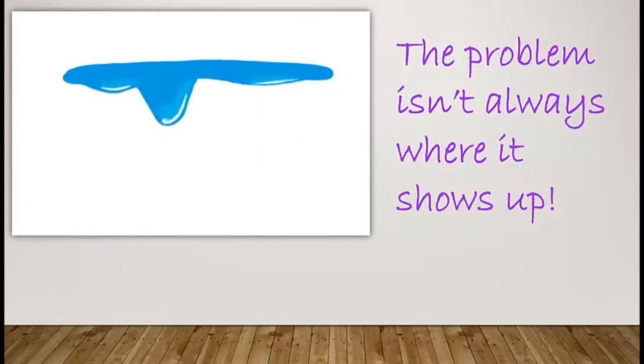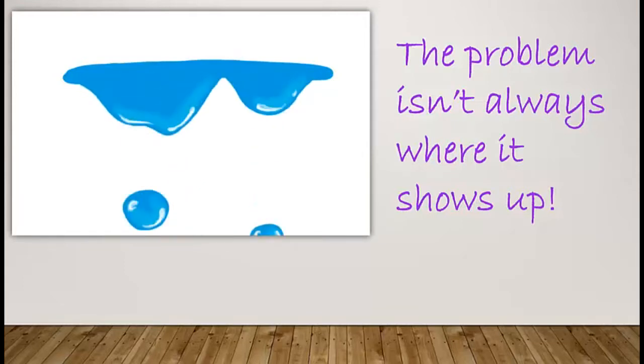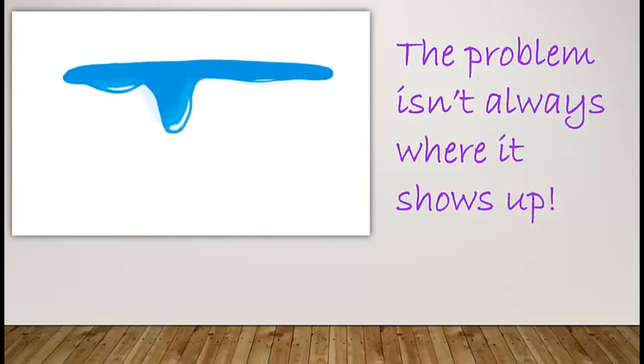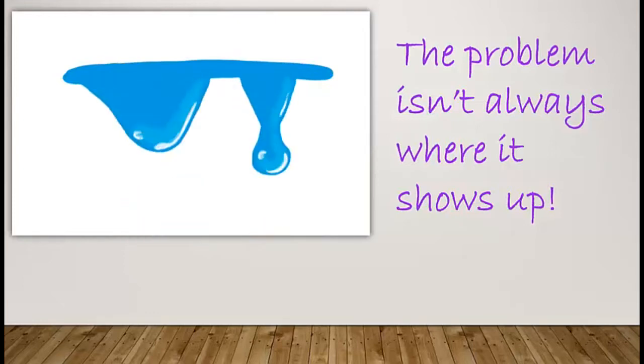So I would have to explain to the homeowners that there was a problem with their chimney. And they're looking at me kind of strange, like, well, why are you working on the chimney when the problem is on the other side of the house? So I would have to explain to them that the problem isn't always where it shows up.